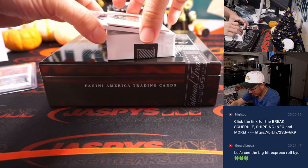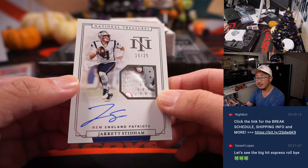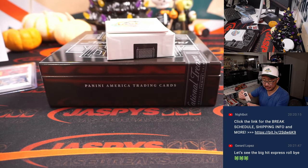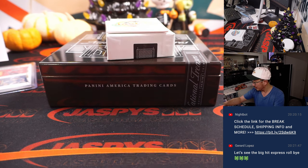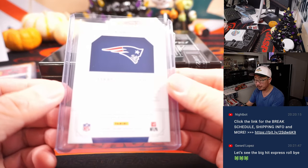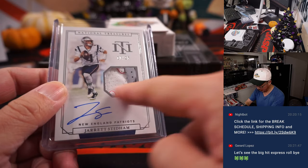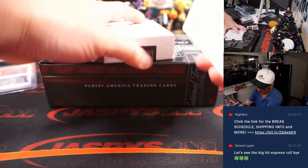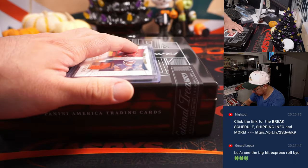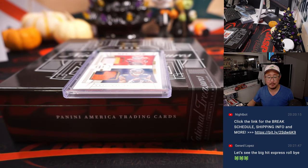And the last one here is, ooh, nice. That might be a piece of Jarrett Stidham's glove. 10 out of 25. An autograph, that's New England edition. That's going to go to Jared O'Malley, J-O, with the Patriots. It's a pretty cool relic here. That's that. Nice patch auto. Got a nice dual autograph, and here is a randomizer here.